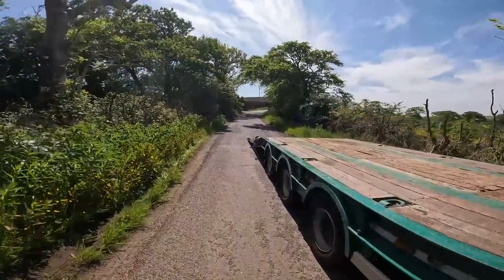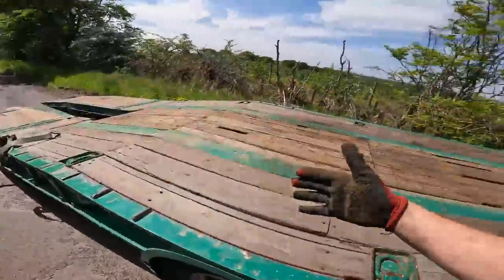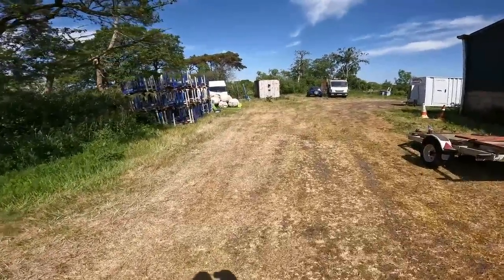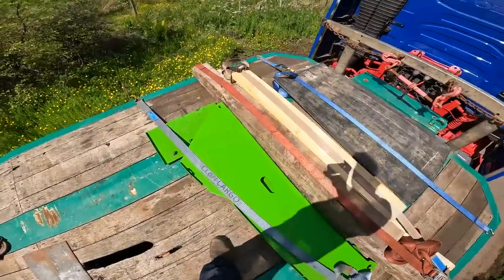This is all set up here. Did a wee turnabout. Cars can get by. High ab or forklift can get on, hopefully. Oh no, it's gone. There we go, first bit loaded on.